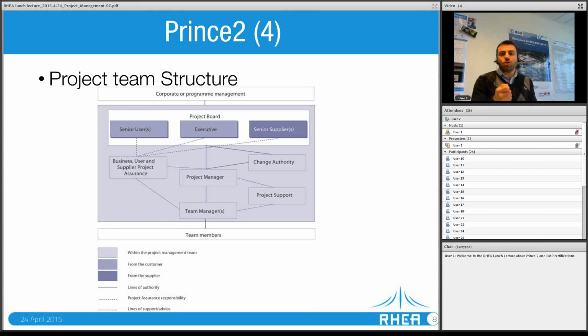Certainly, the executive is not doing reports every day, organizing tag-ups with the team every day. This is the work of the project manager. The executive is checking the project at a certain point in time and will get reports from the project manager at a certain time, or when certain parameters are going outside the boundaries fixed for the project manager. This executive is supported by one or more senior users and one or more senior suppliers that are senior people as supplier or user of similar projects to the one we are implementing.